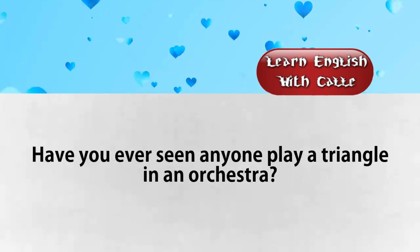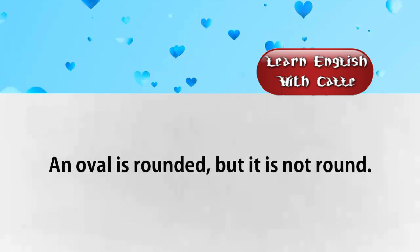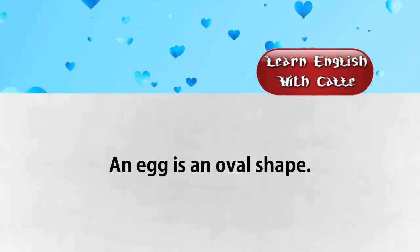Have you ever seen anyone play a triangle in an orchestra? The word triangle can stand for an instrument or a shape. An oval is rounded, but it is not round. An egg is an oval shape.